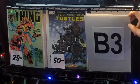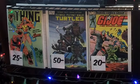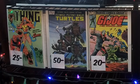What do we got for B3? What do I got for B3, Jake? Well, I got a copy of G.I. Joe issue 14 from 1983. Near Mint Plus estimated grade on this book with white pages. Herb Trimpe provided the cover. It's the first full appearance of Destro, and the first appearance of the character Ace. So we're talking Trimpe, Destro, and Ace. Near Mint Plus, $20. It's a cool cover.